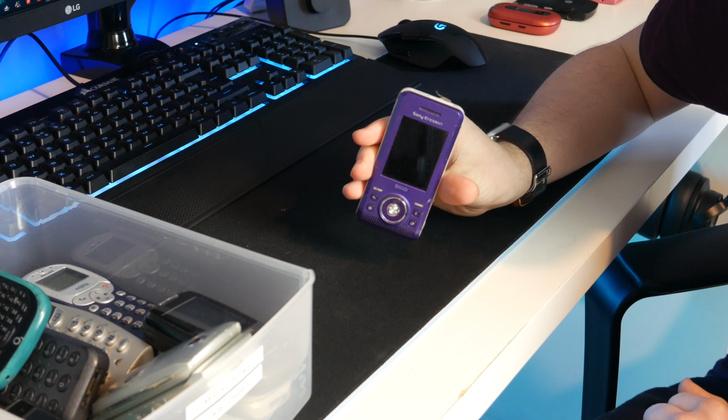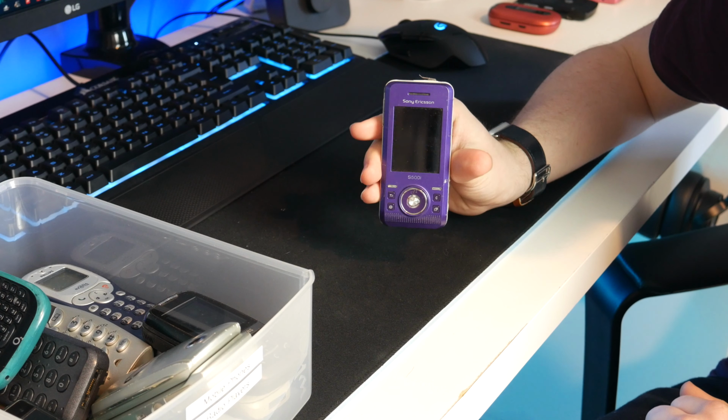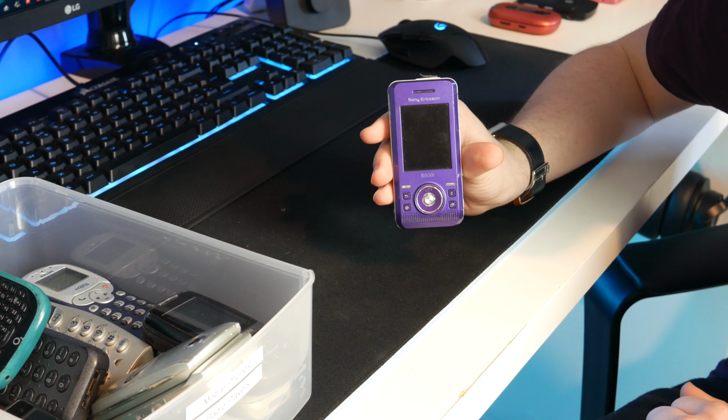Next up is this. This is a Sony Ericsson S500i. This was my mother's. This is what replaced the Motorola Pebble.